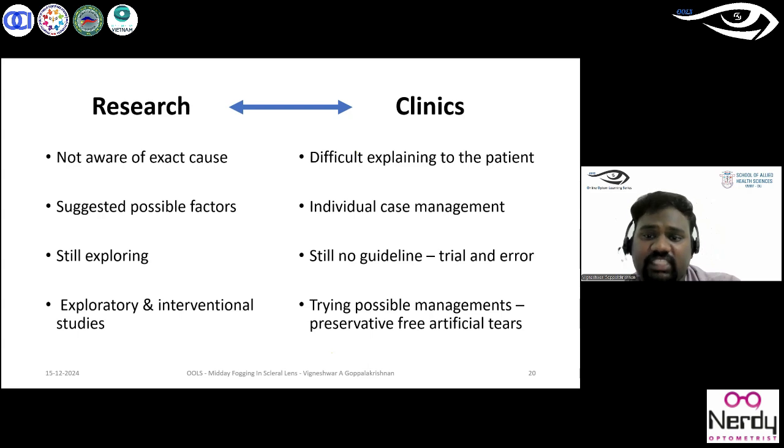Researchers are still exploring to understand the effect better, and it's difficult for the clinician as there is no perfect guideline. Approaching midday fogging is still on a trial and error basis, and it requires more exploratory and interventional studies with different artificial tears to back up the statement we already discussed, whether artificial tears in the fluid reservoir are going to reduce midday fogging or not. Clinicians are following possible management using preservative-free artificial tears in the clinics.